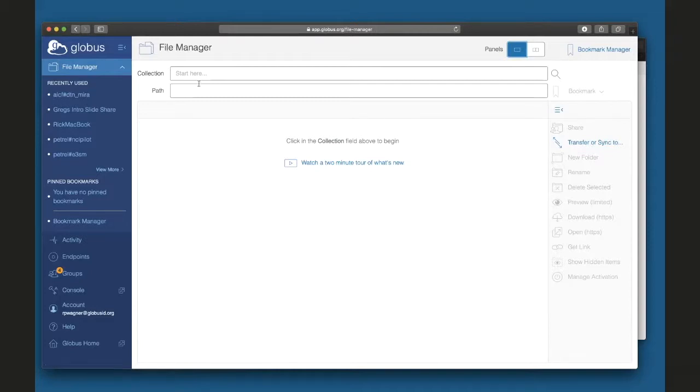Rick, I'm going to respond in the chat window, but for mapped collections, yes, and host endpoint collections, yes, you need local accounts, but for guest collections or shared endpoints, you don't.